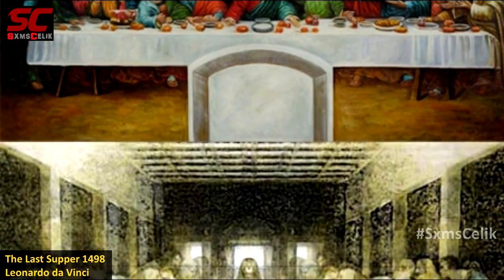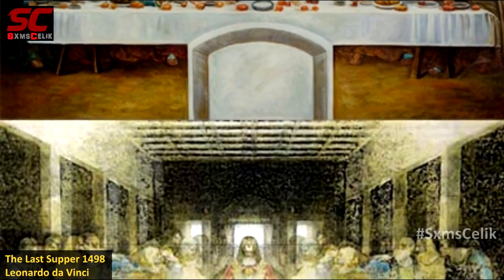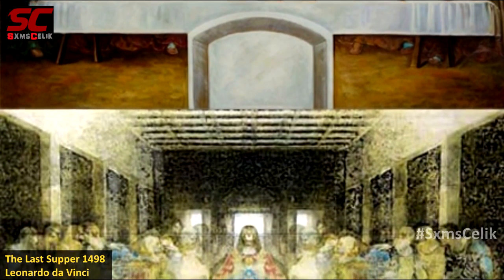A musician, Giovanni Maria Palla, says that the hands and breads are actually musical notes that form a composition when read from right to left.